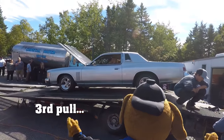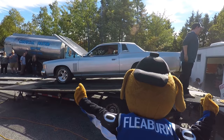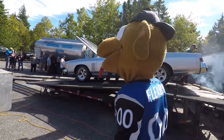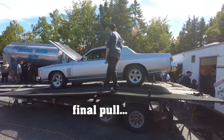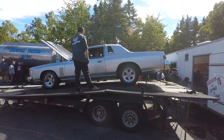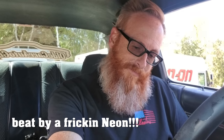Disappointed. And 258. I'm impressed with the torque, but the horsepower is abysmal. Very disappointed, but gives us something to work at.